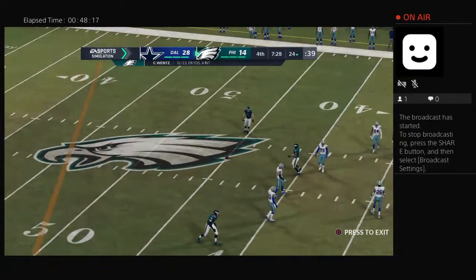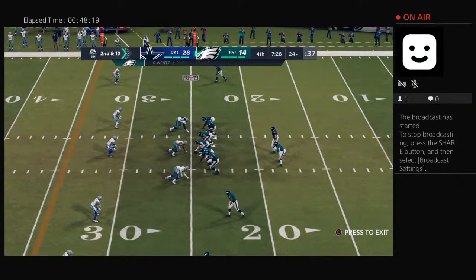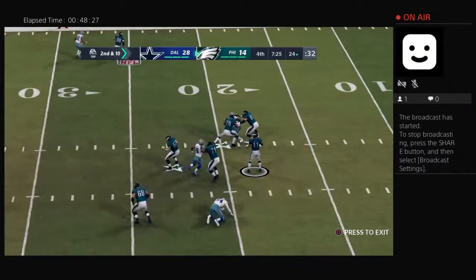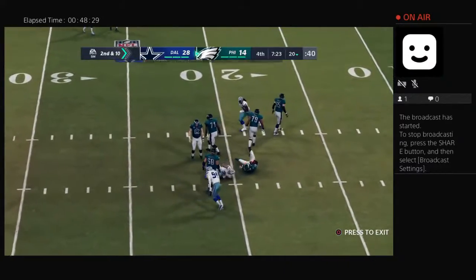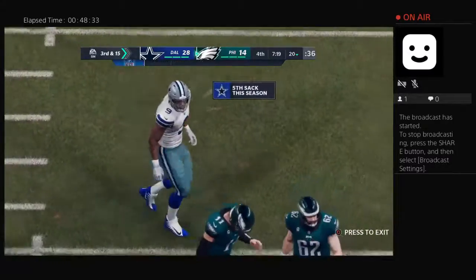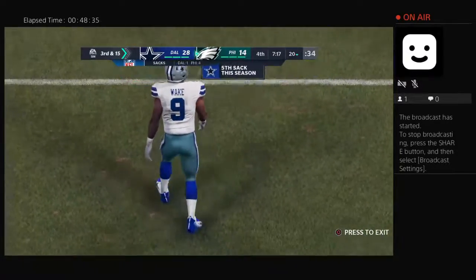Looking middle, and it's incomplete. Rookie Jalen Reagor, the intended target that time. But it'll be 2nd down. At the 24-yard line. Shotgun now for Wentz. And he will go down. A Cowboys sack. Cameron Wake able to record his 5th sack of the season.